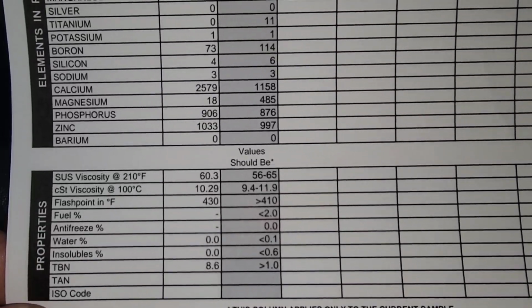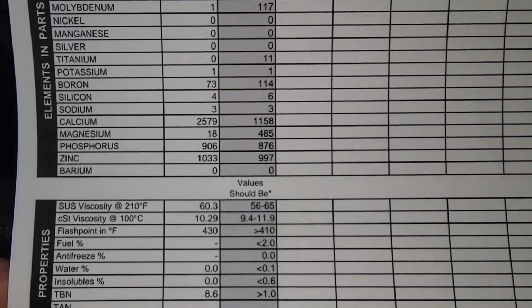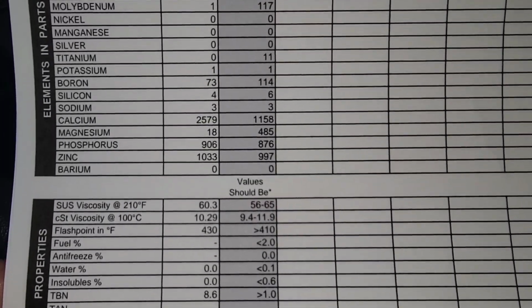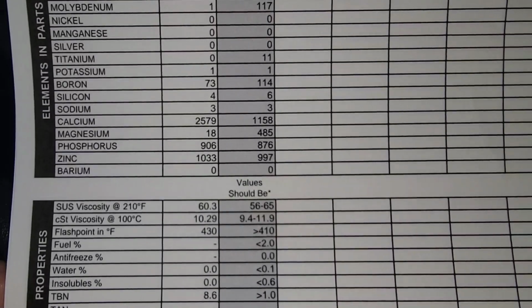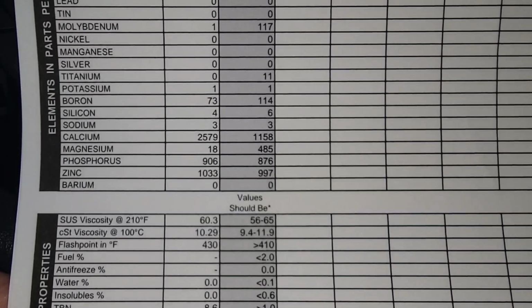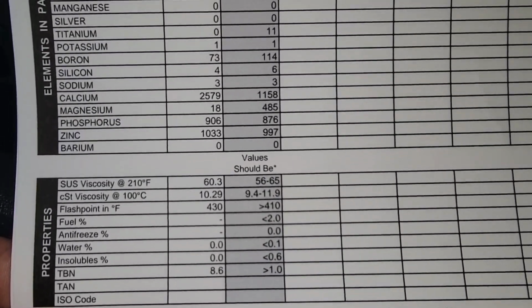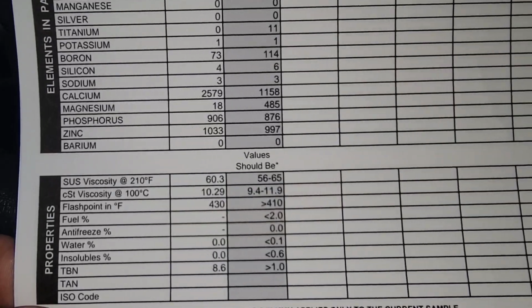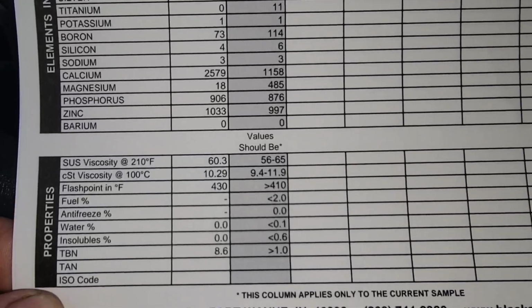The phosphorus and zinc look good. Boron is a great anti-wear additive as well. But no moly at all? I don't know how I feel about it. Let's look at the Royal Purple HPS.